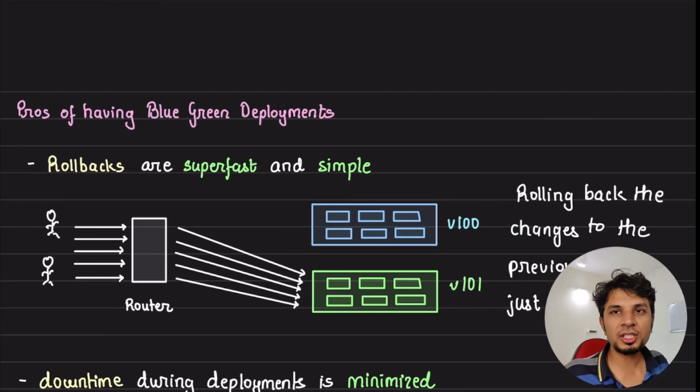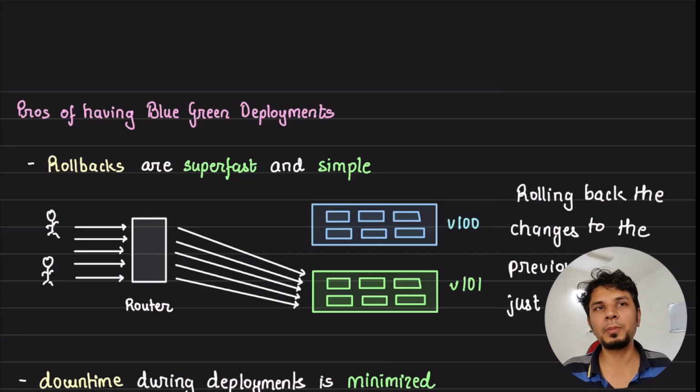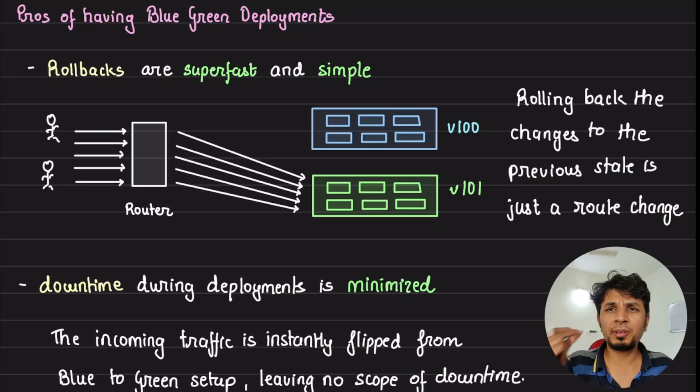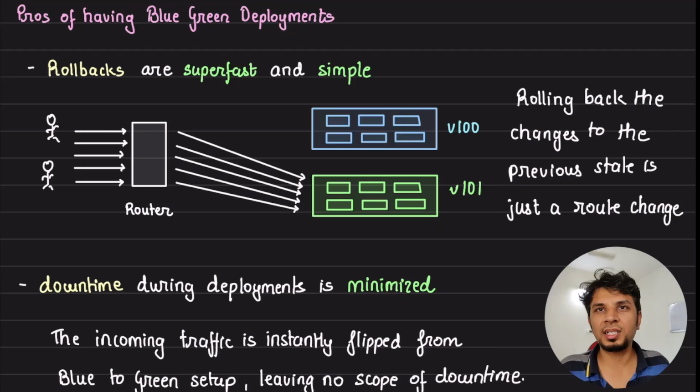Okay, so now let's take a look at the pros of having blue-green deployment. Although the grass is green on this side, let's still look at the overall pros that we get by using a blue-green deployment. First of all, we just saw how it makes rollbacks super fast and simple. Because we have a router sitting in between, either 100% of traffic goes to green or to blue, right? So long as we have both infrastructures running, we can very easily flip the traffic between blue and green depending on how stable our release is, right? So rollbacks, in case of a failure or any issue, become pretty simple.